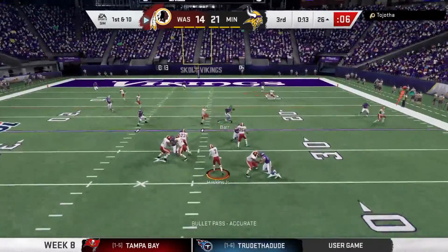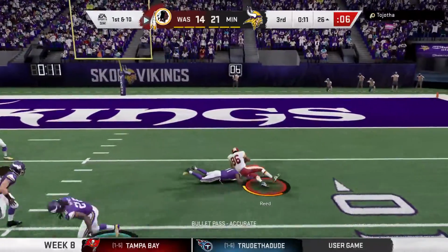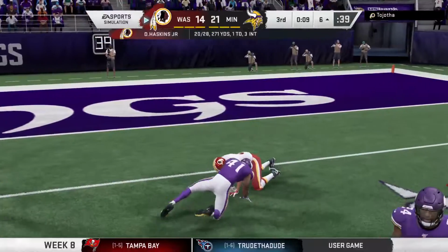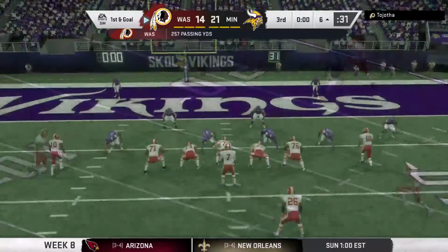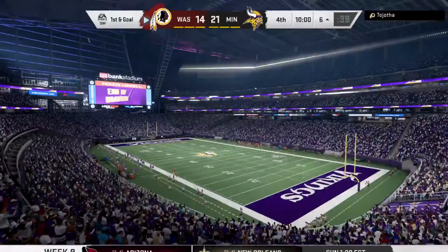Haskins looking to throw on 1st down. And this is caught at the 8. And he will be brought down at about the 6-yard line. Another big gainer that time. This one goes for 19 yards.